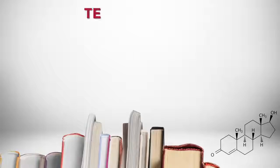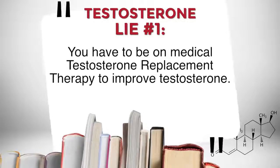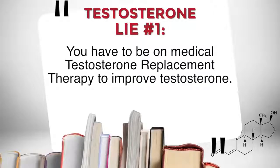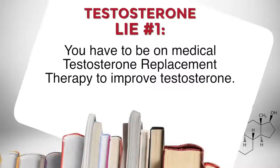But first, I want to clear up 3 of the most common testosterone lies that men are made to believe. Testosterone lie number 1. You have to be on medical testosterone replacement therapy to improve your testosterone. Now, yes, it's true that your declining testosterone production is causing you to suffer physically. However, it's not to the point where it's life-threatening and needs medical attention yet. You see, even though TRT is very effective, like all prescription drugs, it comes with some serious side effects.